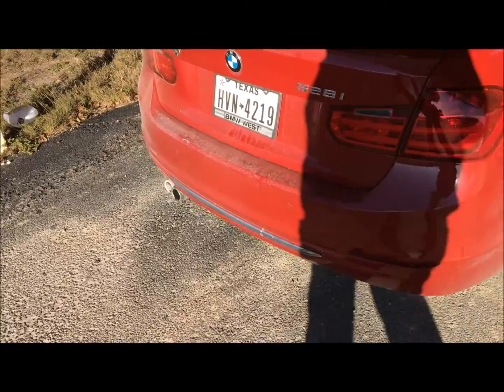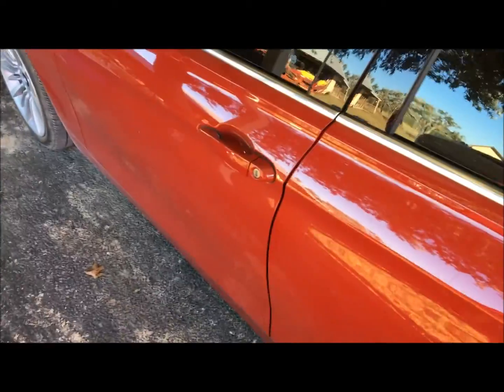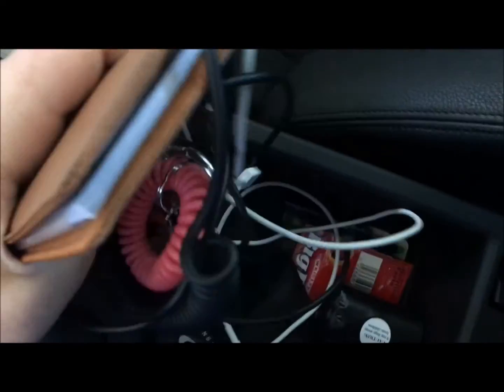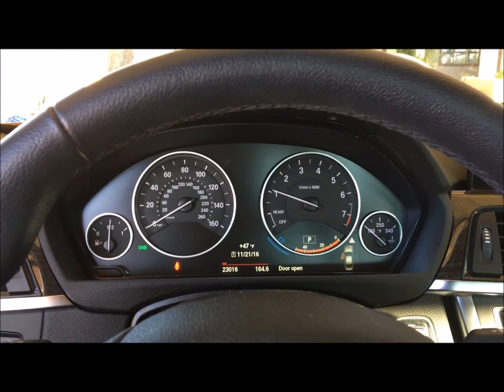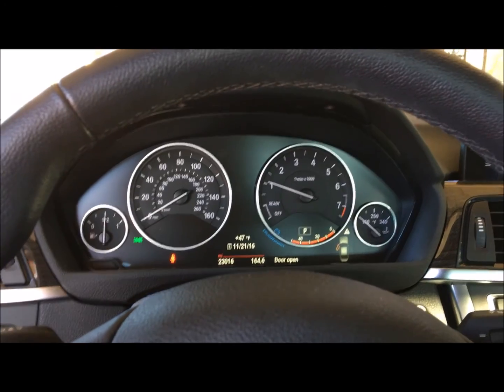So anyway, let's go ahead and kick it off with the 328i. Let's go ahead and show you this start. Key fob should be somewhere inside here, just as long as it's in the vehicle. Hit the brake, the button. Nice. Definitely rely on your BMW. Pop the hood.